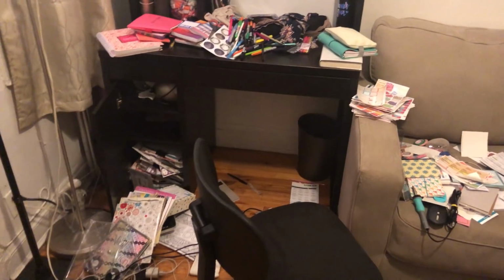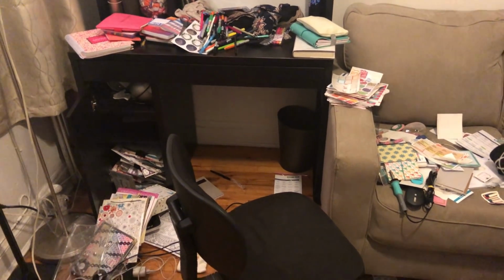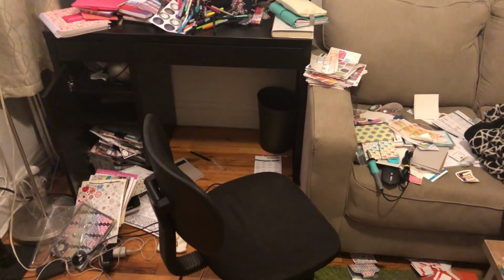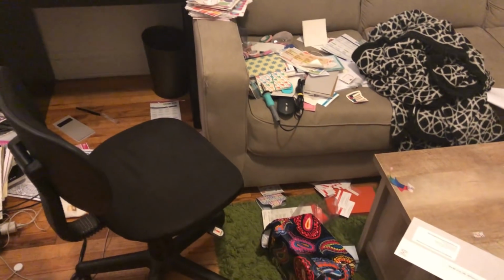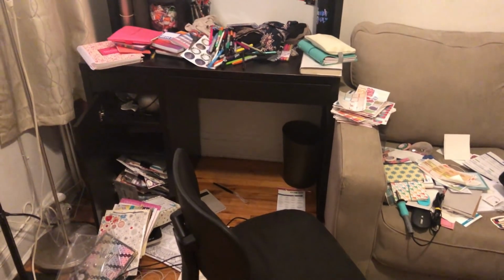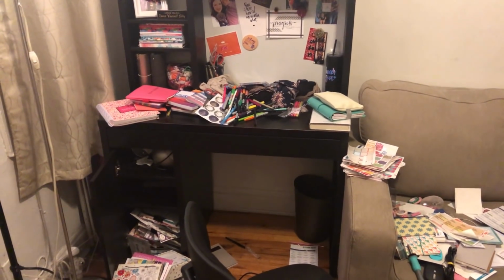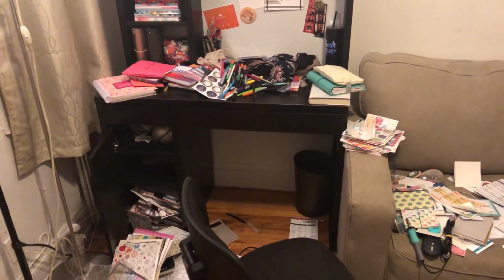So this is what I came home to today. This is the current state of my apartment. I'll tell you why. This morning we had an extra half hour because Sam has his networking meetings on Wednesday, so we had to get up a little bit earlier. And one of the things on my power sheets this month is to clean my desk. So I thought, well, I'll tackle it. I don't know why I thought I was going to finish it in 30 minutes. That was really, really ambitious.